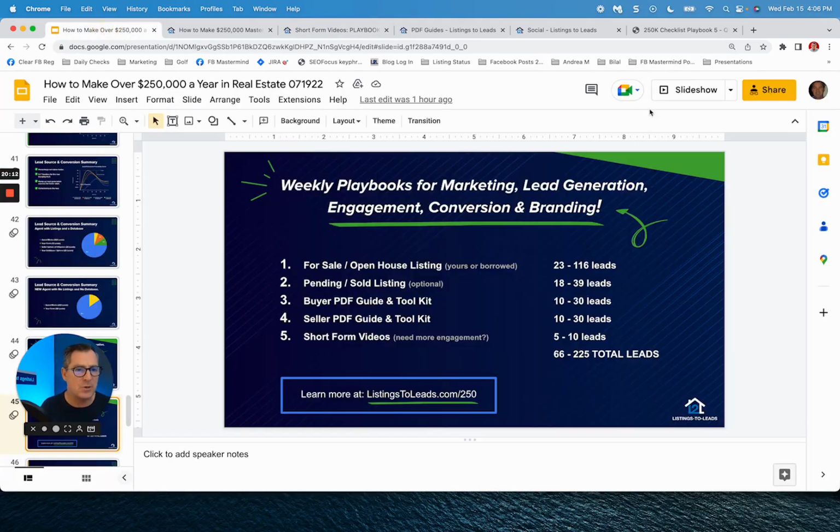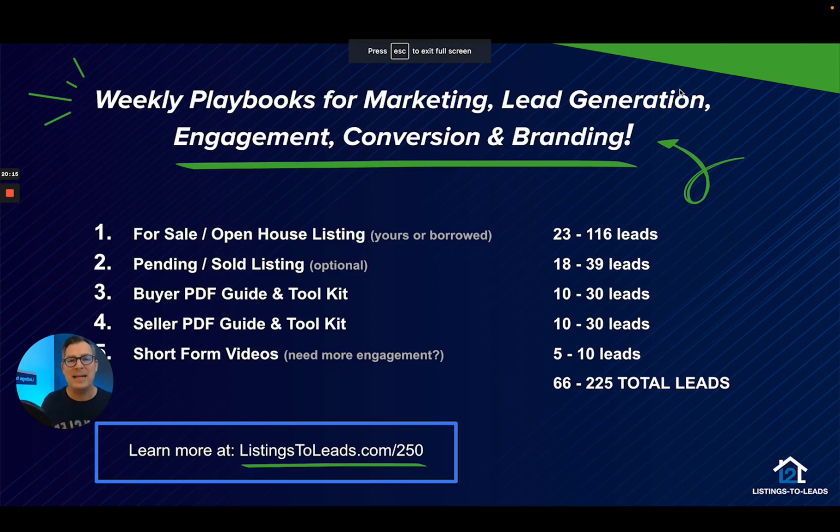So again, let's just summarize this real quickly. Between the week of February 19th and 25th, you can generate between 66 and 225 leads super easily. It's repeatable every single week, right? Market a for sale listing, yours or borrowed, Playbook 1. If you got a pending or recently sold listing, market that with Playbook 2. Then get into Playbook 3 with the buyer PDF guide. I talked about the buyer PDF guide that we're highlighting this week is buying your first investment property, although you can use any guide you want. For the seller guides, we were talking about, should you sell your home for fast cash? But again, whatever guide you want to use is awesome.